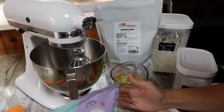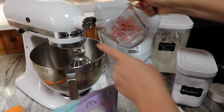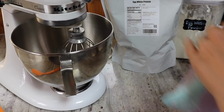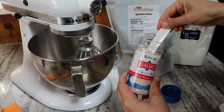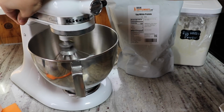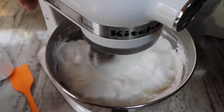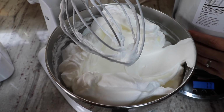I feel like you guys have seen me make this bread 100 times now, but I am gonna just do it for you again. 12 egg whites, half a teaspoon of cream of tartar, 1/4 cup of allulose, half teaspoon of salt, and I'm gonna get that blended up before I put in the egg white protein powder. I'm gonna weigh out 80 grams.